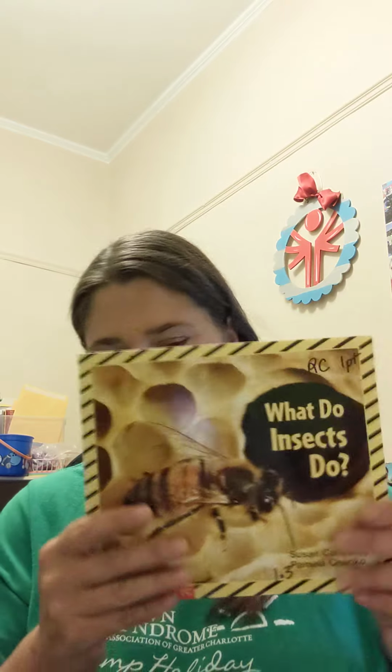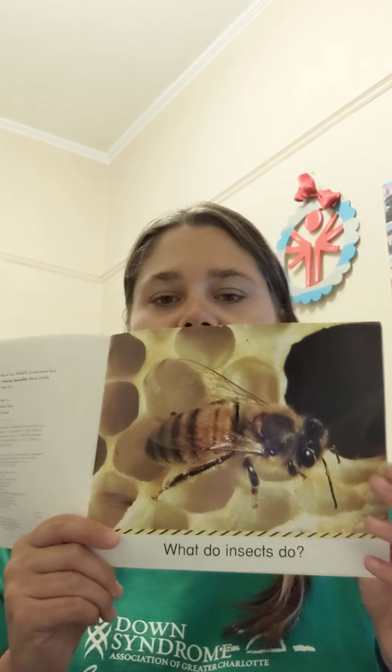All right, so this book is called What Do Insects Do? And I bet you guys know what this is on the front. It's a bee. So this is by Susan Canizares and Pamela Chenko. All right, what do insects do? The first page says, what do insects do? So we're going to find out.